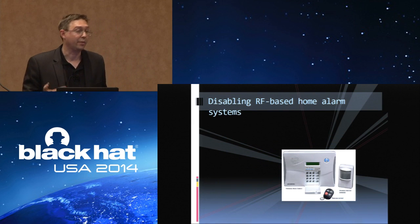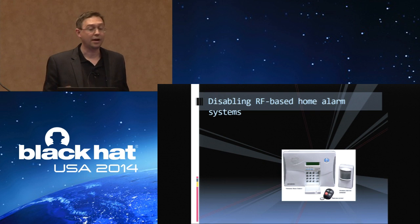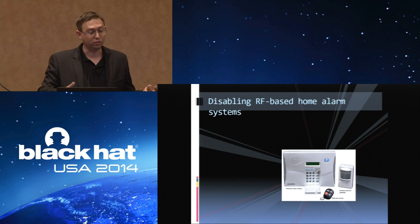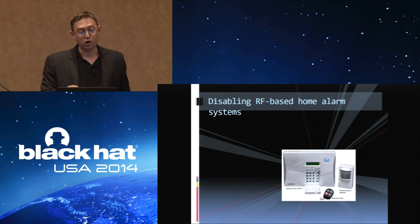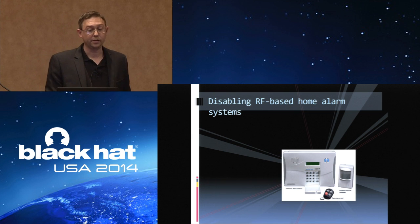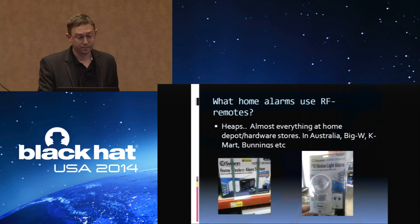So the next thing that I'm going to talk about is disabling RF-based home alarm systems. And I've got a picture here of a typical stock photo of a home alarm system. It has a key fob, and the key fob communicates wirelessly to the receiver or the base station. It has a motion sensor as well.